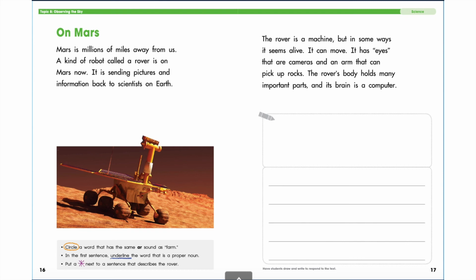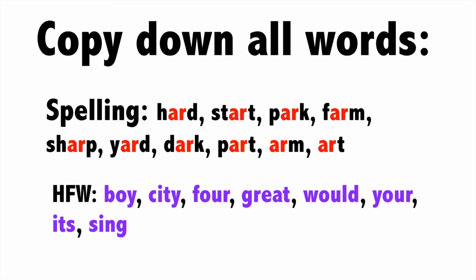Okay, so on Wednesday and Thursday, you will come back to this video, you will pause it here, and you will read it 3 times. On Wednesday, you will look for at least 10 high-frequency words. On Thursday, you will read the text 3 times for fluency, and then you will circle a word that has the same R sound as farm. Now, I'm going to ask you to pause the video and copy down all the words.